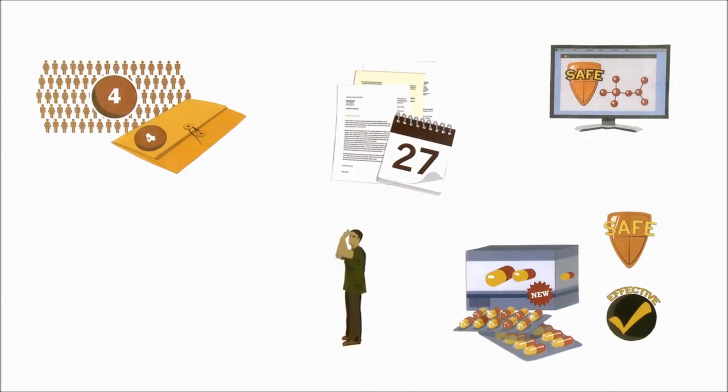Our mission is to provide safe and effective treatments that benefit patients and improve the quality of their lives.